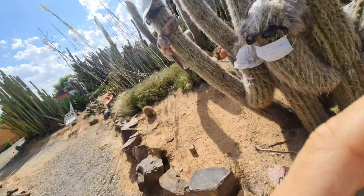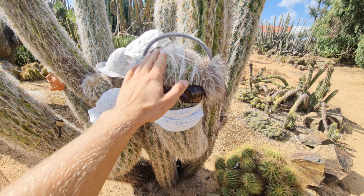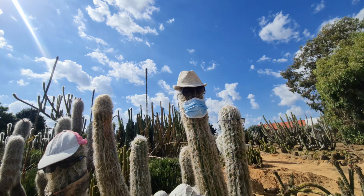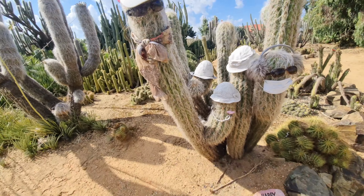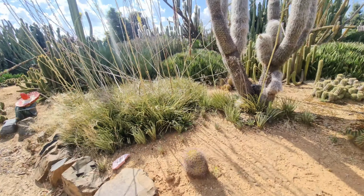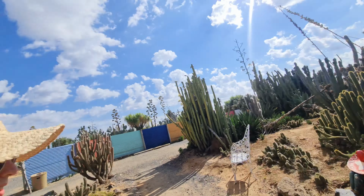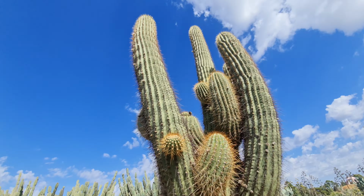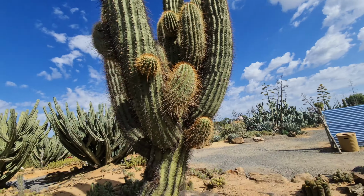But check out this guy. I want to pat him on the head, but ow. I didn't realize I put masks on them. Yeah, that's funny. Oh man, I put a face. Creepy eyes. Cactus in the face. Look at this monster. It's huge.